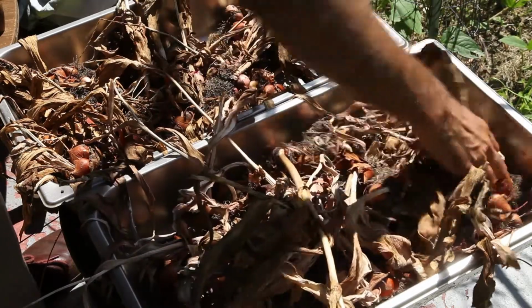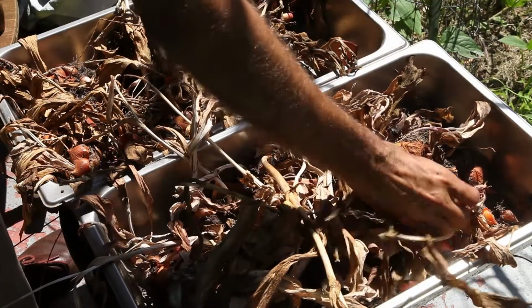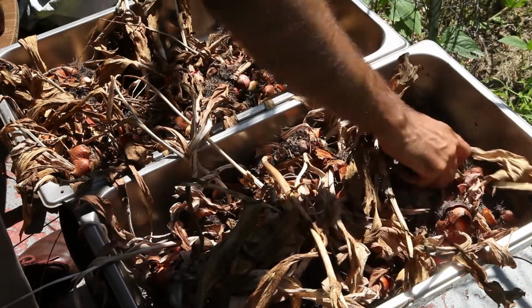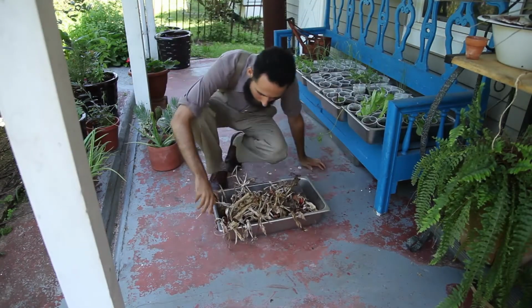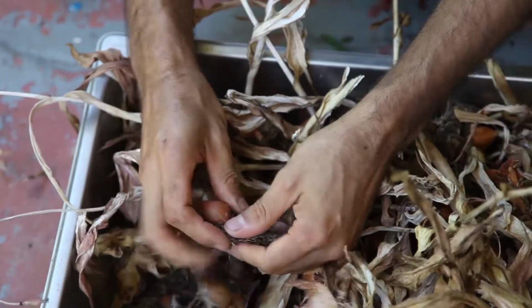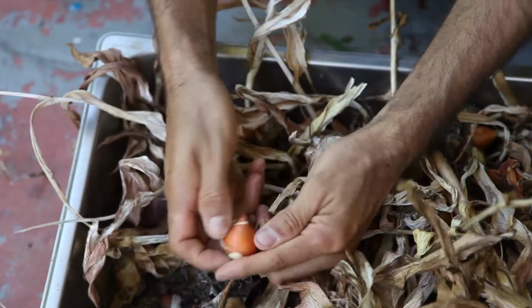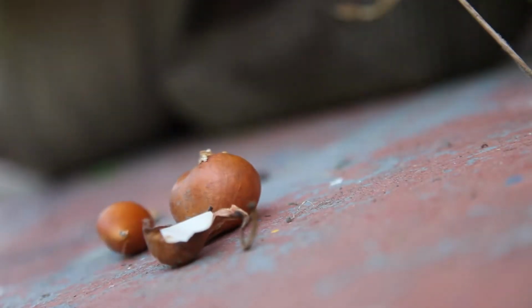I put the trays of tulips to dry in a shaded porch, protected from rain. A couple of weeks later, they were completely dry, ready to be stored for the rest of the summer. In order to store them, I had to clean up the bulbs from all the unnecessary dry leaves. The larger bulbs were sure to produce new flowers next year. However, the smaller ones most likely would need a year or two to reach maturity.